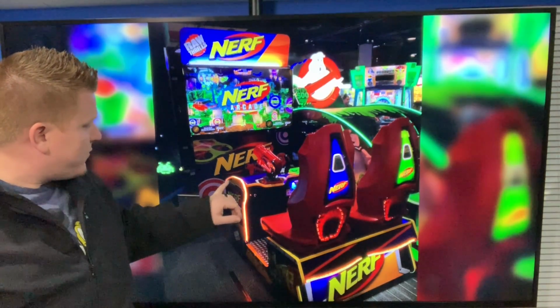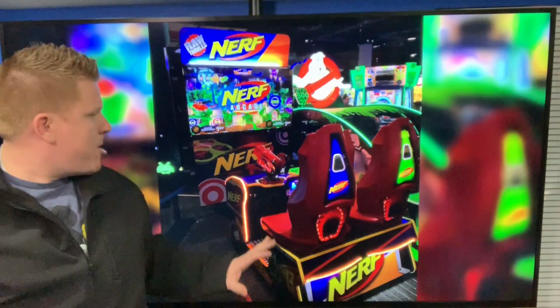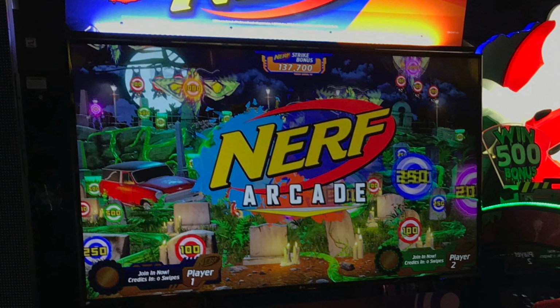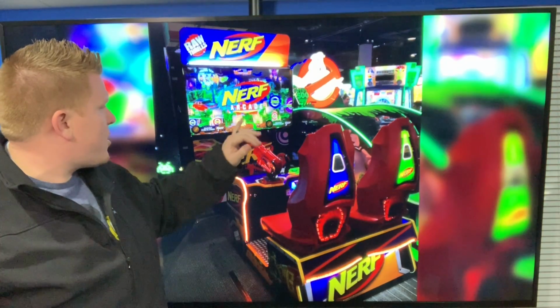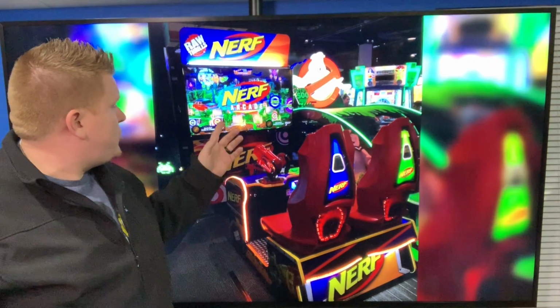And it has this sort of cool lit team holding down the side and all the Nerf logos all over it. But where this is different from the Space Invaders arcade game is in the front. It looks like they have probably a 75 or maybe even an 80-inch 4K TV, and it's using the light guns to shoot targets on the screen. So it looks like what's going on here is you're playing the Nerf Arcade game, shooting targets on the screen.